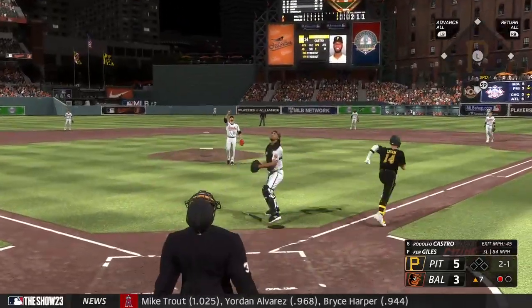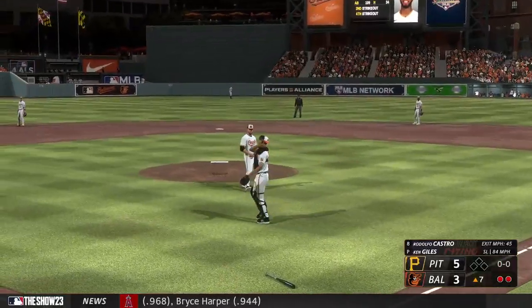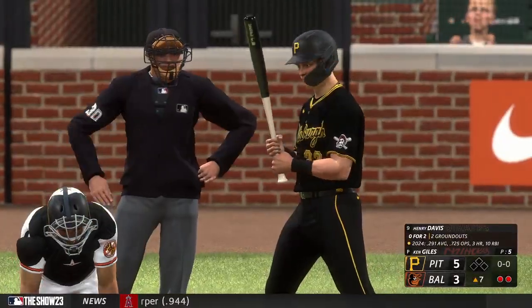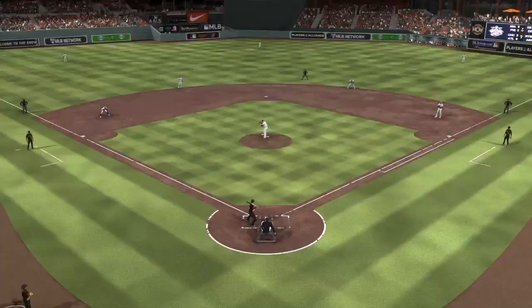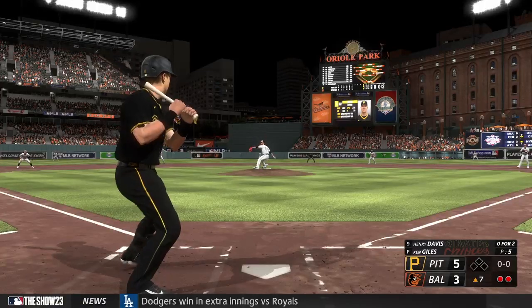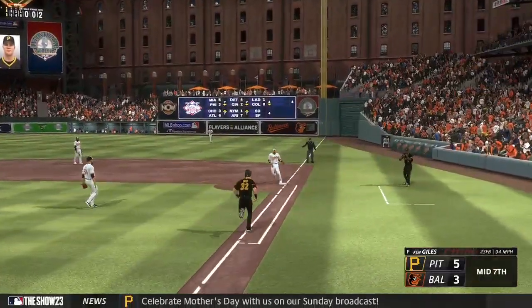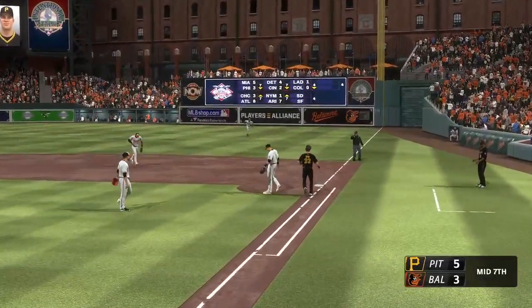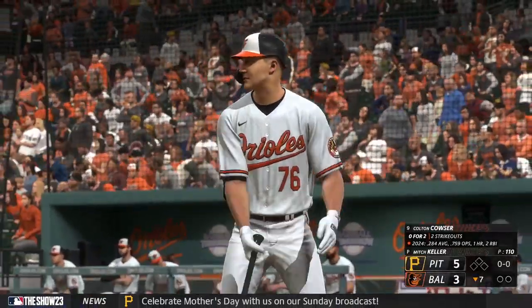This one popped up. Basalo brings it in. Two down. Two outs. Bases empty. And now the catcher comes up, Henry Davis. The other way. He steps on the bag. And that is the third out of the inning. Nothing doing here for Pittsburgh as they hang on to their 5-3 lead.